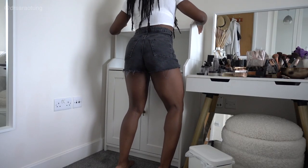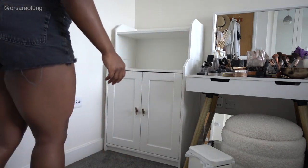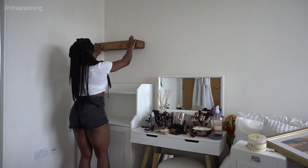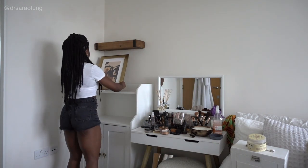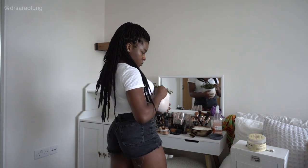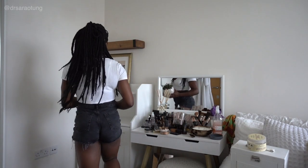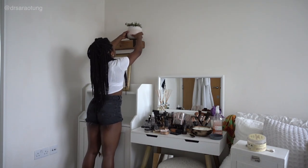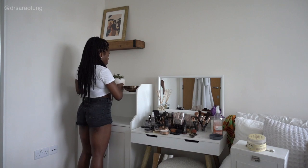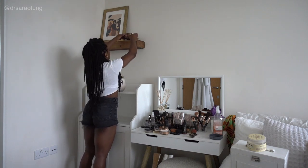So as you can see there, it only needed two handles, right? Because it's not pull-out drawers, it's just something you open up, which is okay aesthetically, but practically it wasn't what I wanted. But there was no way, absolutely no way, that I was about to take it all down to return it. Like, absolutely not. No chance. So whatever, we're just gonna deal with that and pretend it's what I wanted.